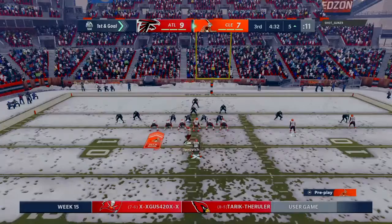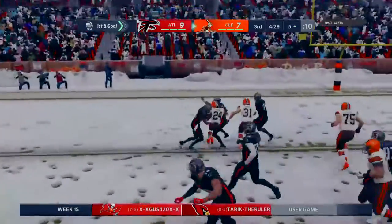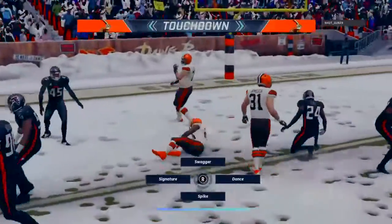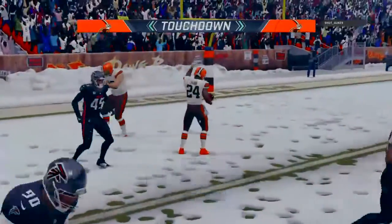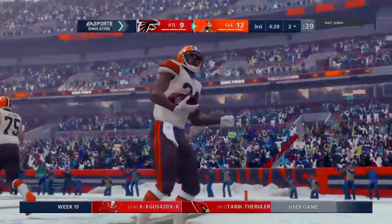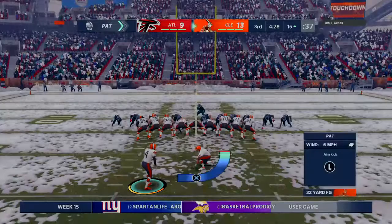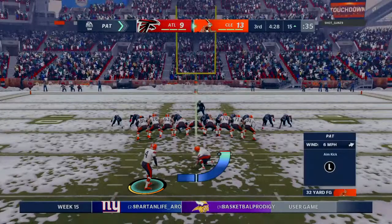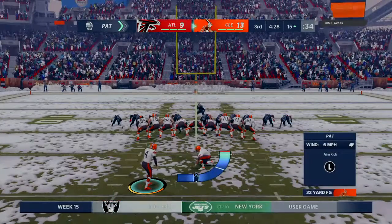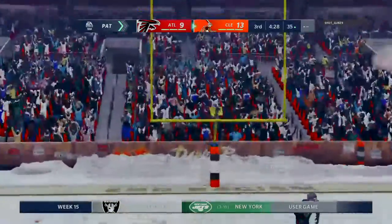Strip that ball. They'll run with Chubb, and he is into the end zone. Touchdown, Cleveland. Nick Chubb, his 26th touchdown, drawing even with Marshall Faulk for the 4th most in a single season. And the Browns have taken the lead. And the lead is up to 5.